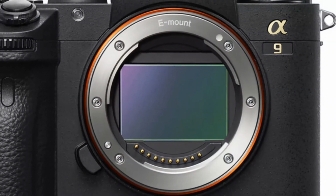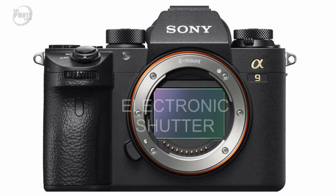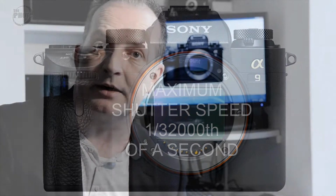Although the Alpha A9 does contain a mechanical shutter, in this camera it's going to be mainly used if you're syncing with flash or studio lighting equipment. The main use in this camera is the electronic shutter, and that's going to give a maximum shutter speed of 1/32,000th of a second, which is way above what either the Canon or the Nikon offers with their mechanical shutter.